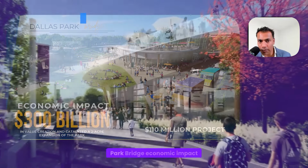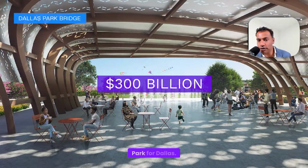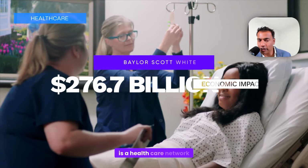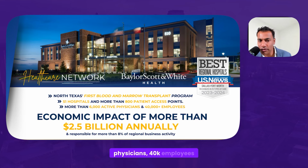This is the Dallas Park Bridge, economic impact about $300 billion. Beautiful park, sort of think Central Park for Dallas. Baylor Scott & White is a healthcare network. They are employing 6,000 active physicians, 40,000 employees, $2.5 billion of annual impact.